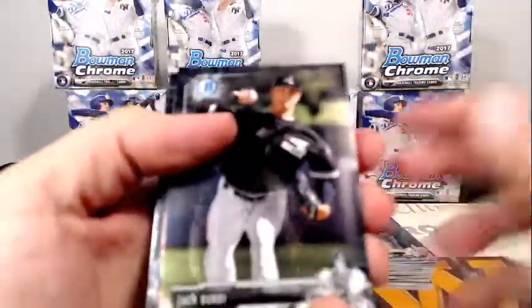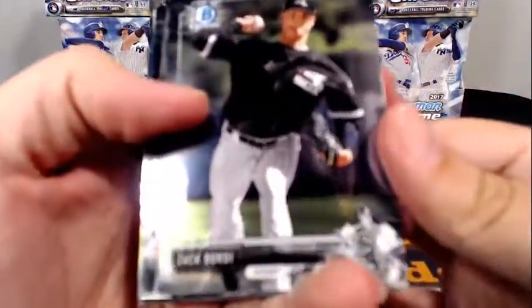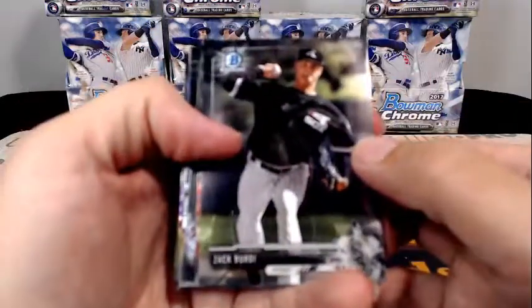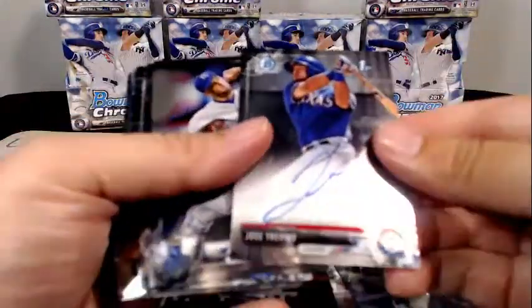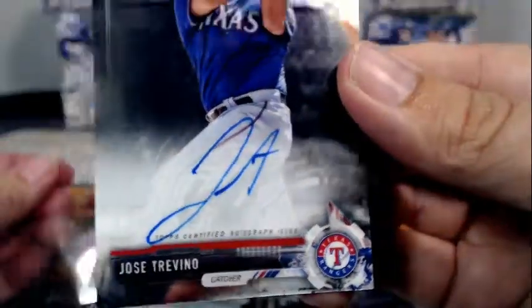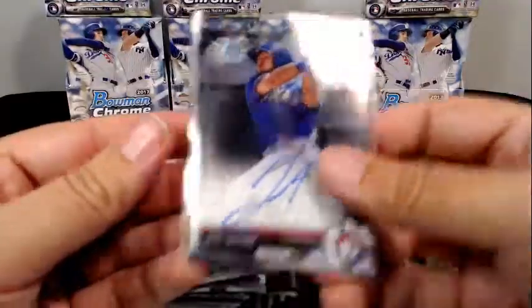All right, guys, box number 1. Oops. Move this down a little bit. Logan Ice Time. We got a lot of him in the case that I did of the HTA Choice. Man, come on, camera, help me out. Got a lot of reflection there, but anyway. Man, that was quick. How about a Jose Trevino for the Texas Rangers? Trevino auto for the Texas Rangers. Just a base auto. That's going to Scott P. Congrats, Scott.